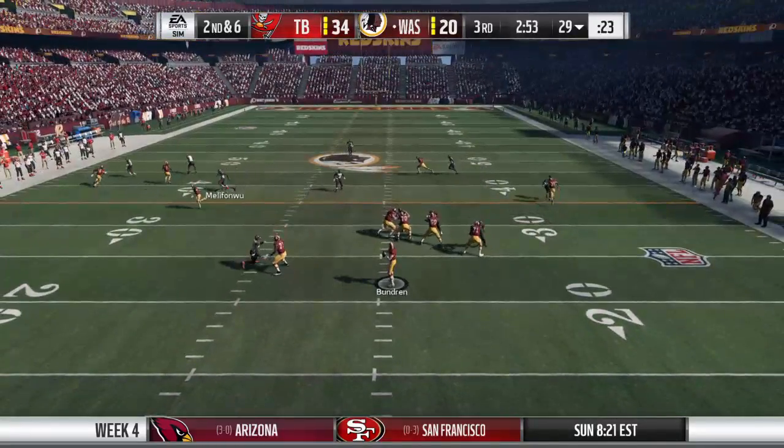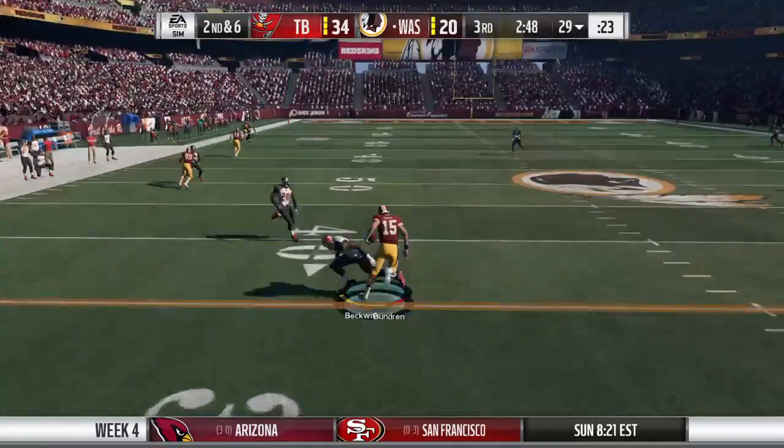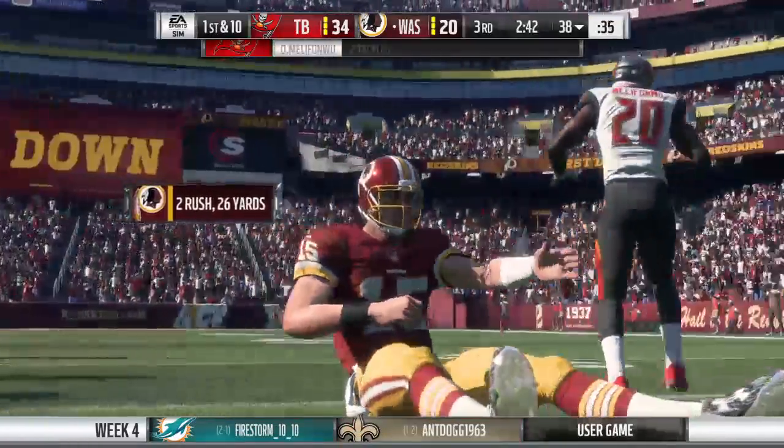Now a shotgun snap as they'll look to throw. And an alley to run. And he'll be brought down shy of the 40 at the 38-yard line. It's a 9-yard gain, and it keeps the drive moving.